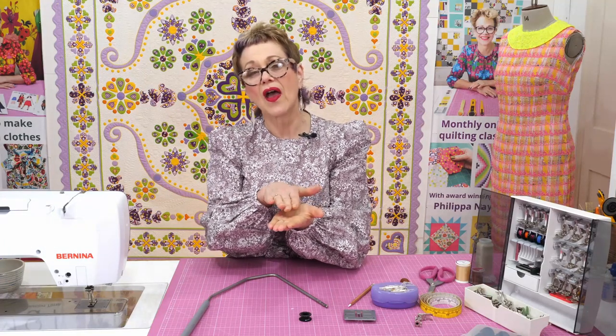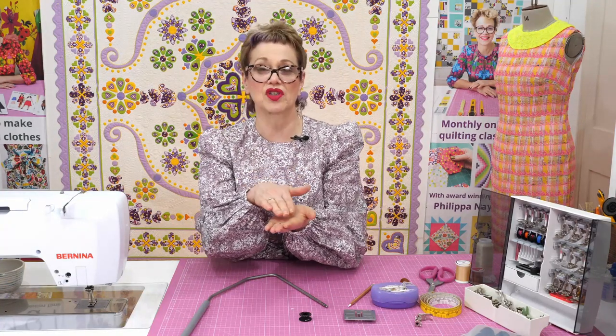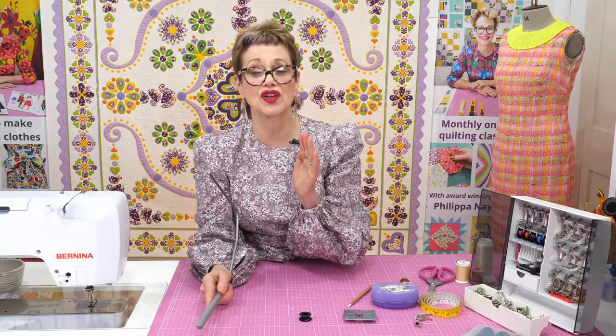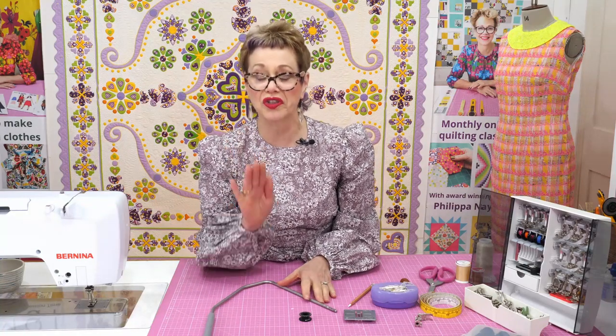I do have a hover system that I can engage, so that every time I stop sewing, the presser foot will lift slightly, but I don't like it because it lifts every time I stop sewing, and sometimes I don't want it to lift. Whereas if I don't engage that and I have the knee lift system on, I lift when I want to lift, not every time. So that is something else that you might like to consider. It takes a little while to get used to, but once you've mastered it, you will wonder how you ever stitched without it.